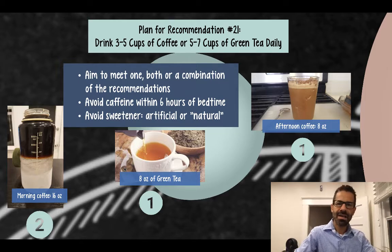And finally, I would figure out how to get 3 to 5 cups of coffee or 5 to 7 cups of green tea and try it. And if you're wired and can't go to sleep or it's too much caffeine, I would just replace any regular coffee you're drinking with decaf. So I'll show you what I do.